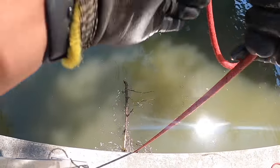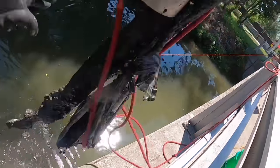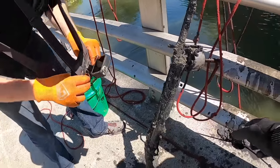What is that? Dude, it's a gun. It's a gun in the back. It's a gun. Holy shit. Holy crap. Holy cow.